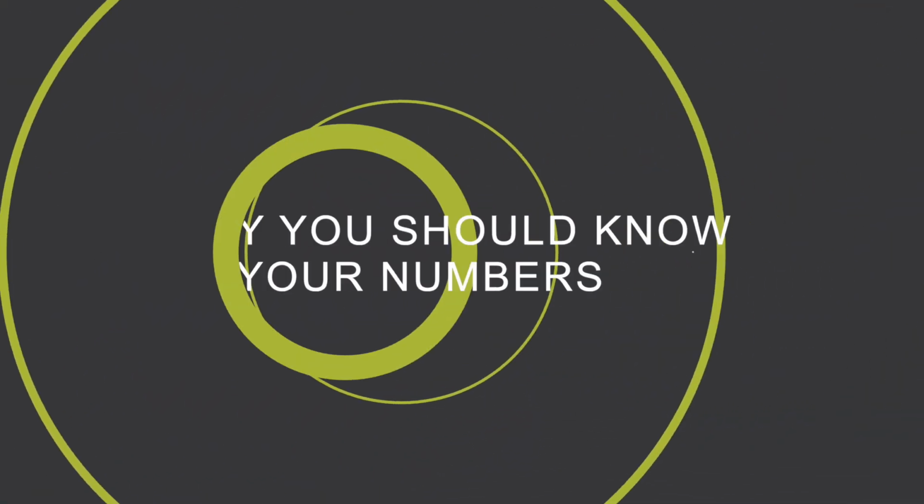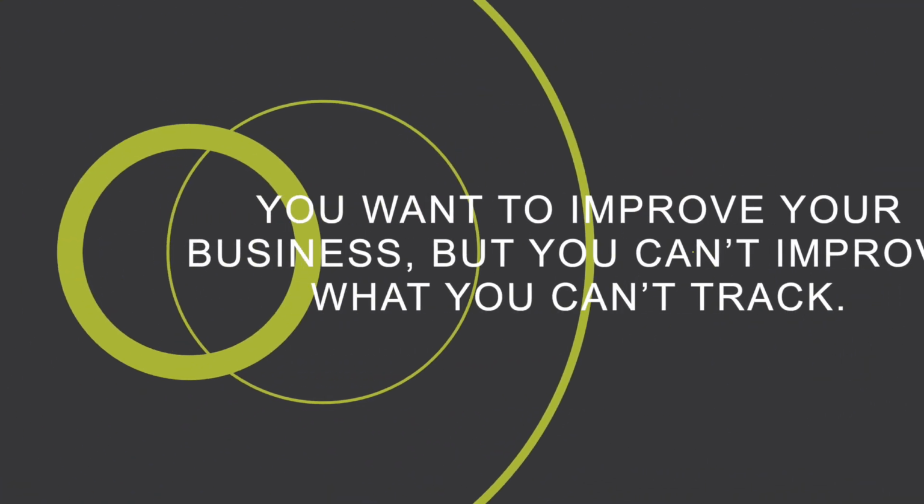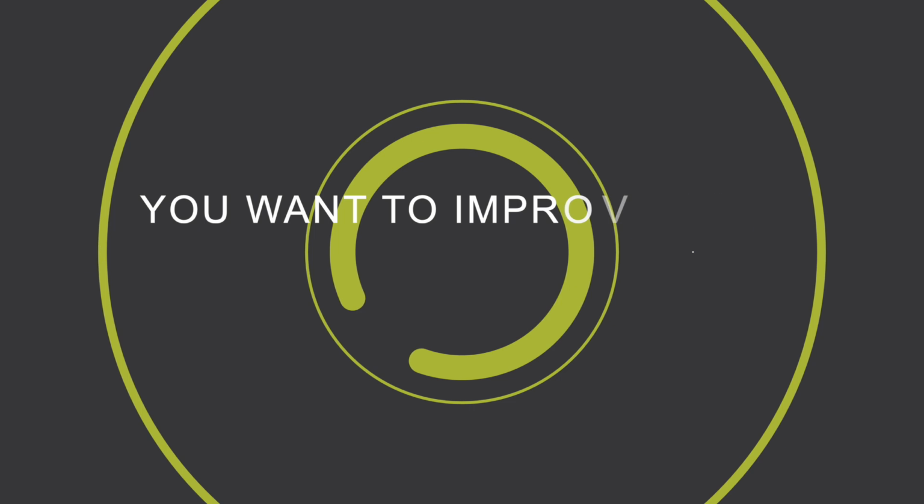So let's go back to the 3 steps. 1. Why should you know your numbers? You want to improve your numbers, but you can't improve what you don't track and measure. So many of us don't know our lead conversion, closing ratios, number of appointments booked, average lifetime value of a client, average sale. All of these things are critical to get clear so that we know where the opportunities are to grow your practice revenue and profit. Tracking is the first step.